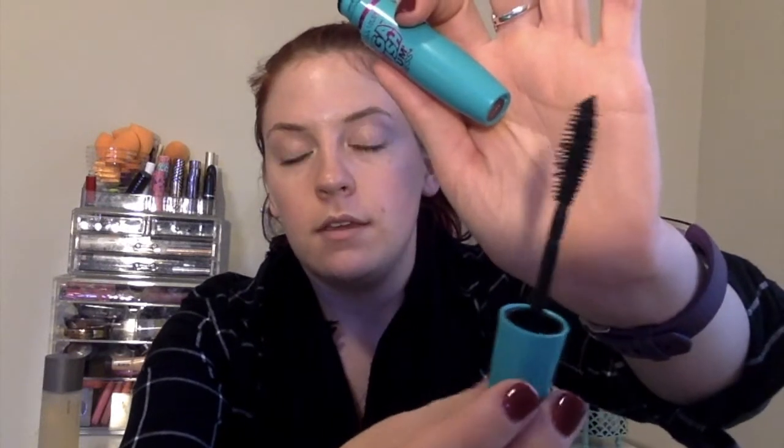This is another mascara, the Maybelline Mega Plush Volume Express. I actually really enjoy this mascara. I like the wand as well. It is a natural fiber, I think a natural bristle wand, which I prefer. The Too Faced one is that way as well. Really good stuff, especially for drugstore.